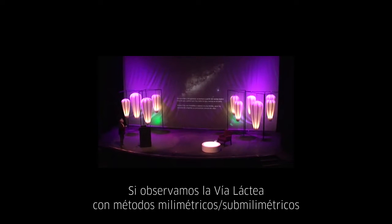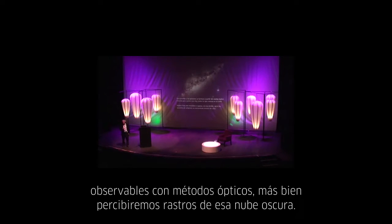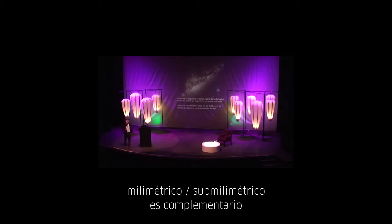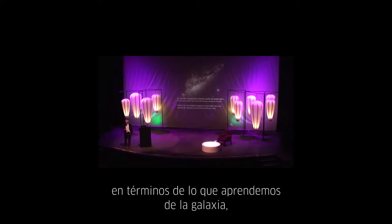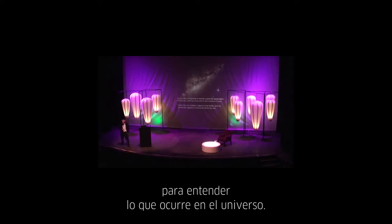If you would look at the Milky Way with millimeter, submillimeter eyes, you would see a completely different picture, where you won't see any of the stars in the optical, but you will trace all of the dark clouds. So the other message here is that the millimeter, submillimeter is complementary, in terms of what you learn from a galaxy or an object, to what you learn in the optical. And you need both to really understand what is happening in the universe.